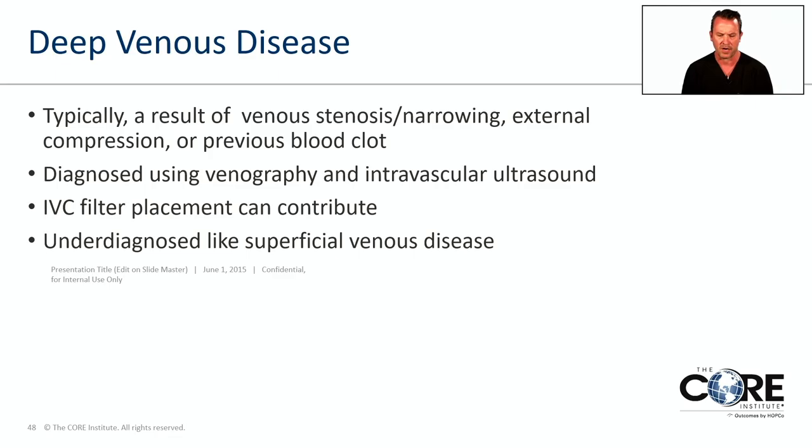That's just injecting X-ray dye and following the dye under X-ray guidance. In specific cases, we use something called intravascular ultrasound, which is a catheter that has an ultrasound probe on the end of it, and we're actually taking the picture from the inside out rather than the reverse. IVC filter placement can certainly contribute to this.